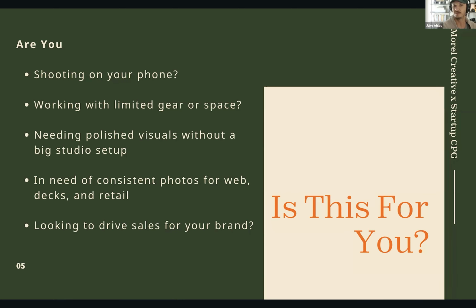So just to sense check if you're in the right place today: if you're someone taking photos with your phone in your kitchen with limited gear and want something that actually looks polished and consistent, that's really what we'll be talking about today. This isn't about lifestyle shoots or high budget ad campaigns. This is about the stuff that moves your business forward. Product shots for your websites, for buyer decks, social content, wholesale listings, and sell sheets.